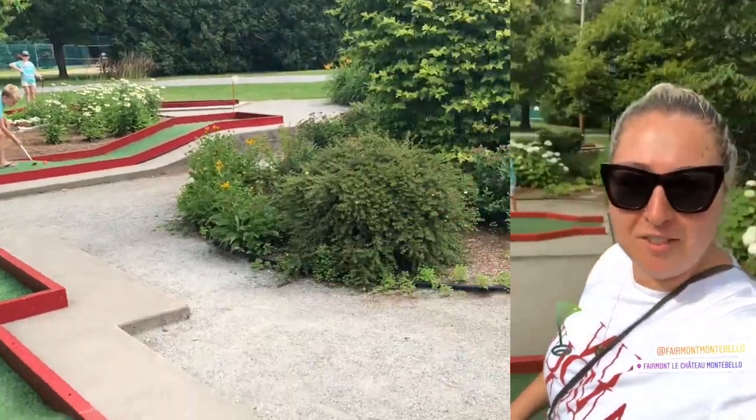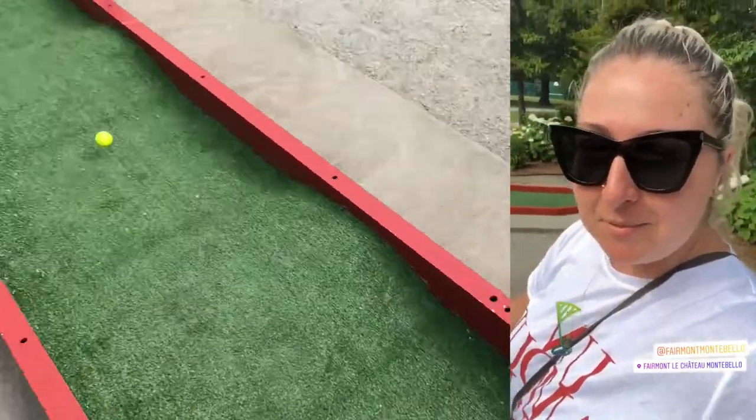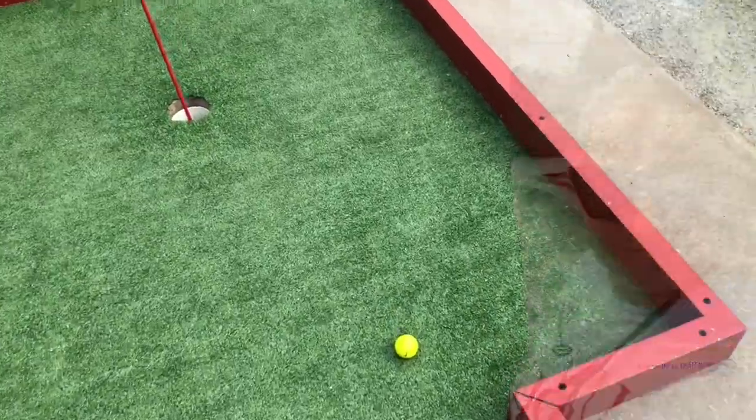Now it's mini golf time. It's actually included in your stay. So super fun. We're still spending some time waiting for Michael to be done, and then we'll probably head to the pool or rent some bikes, which are also included in your stay.